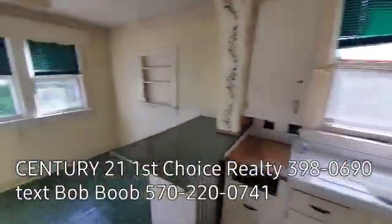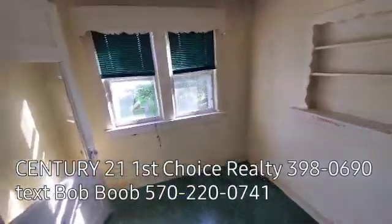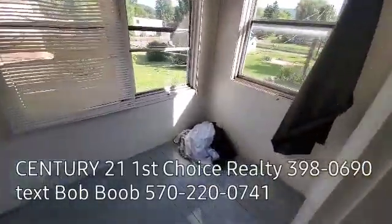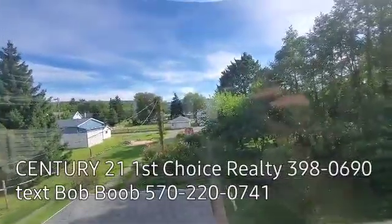So, kitchen. Here's the eat-in kitchen area, or the little breakfast nook, I guess. This is kind of a neat little feature, just a little closet or place you can have for sitting. Probably at one time it was a balcony, but they enclosed it. Give you a little bit better idea.